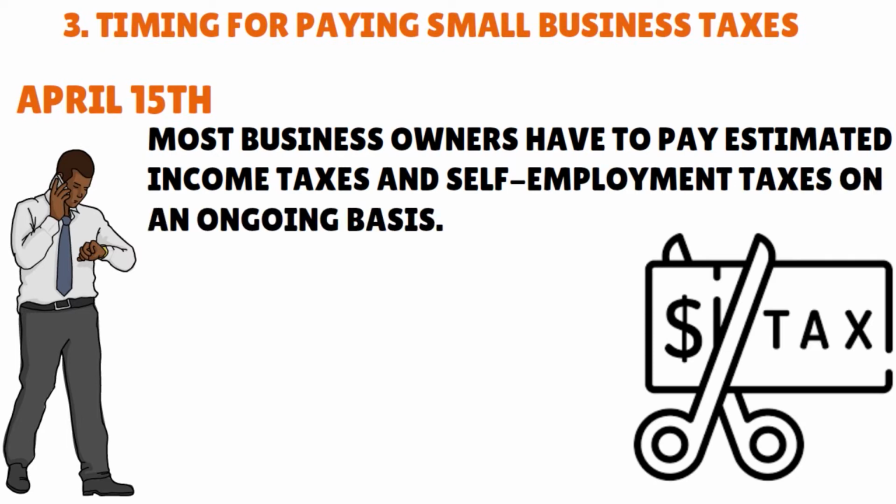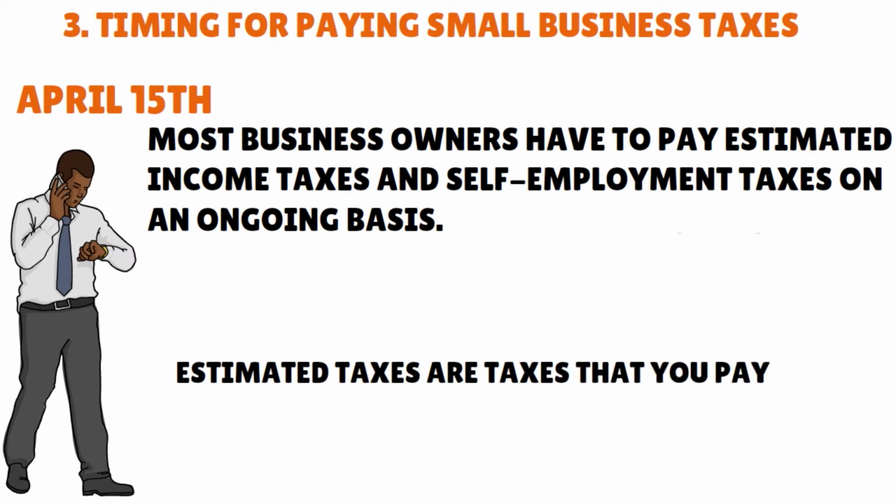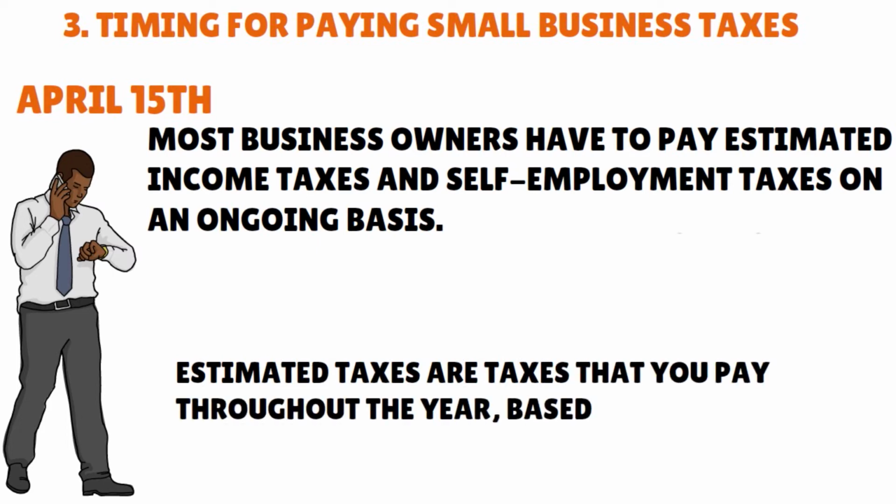So the last week of every quarter, you just send the IRS the estimated income taxes that you owe during the quarter. Now, estimated taxes, therefore, become taxes you pay throughout the year. And this is based on what?